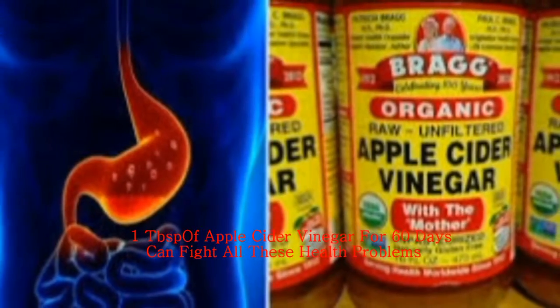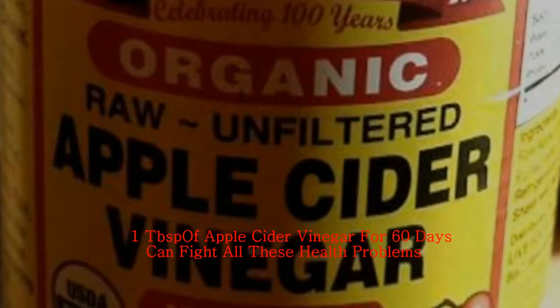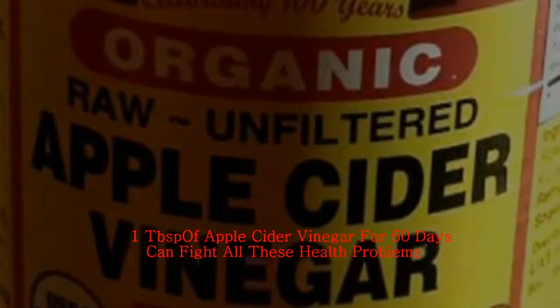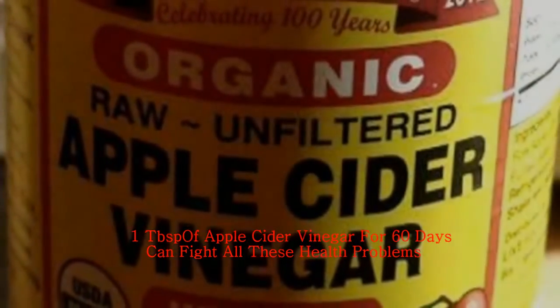Mother of vinegar, a cobweb-like amino acid-based substance found in unprocessed, unfiltered vinegar, indicates your vinegar is of the best quality. Most manufacturers pasteurize and filter their vinegar to prevent the mother from forming, but the murky kind is best, especially if you're planning to consume it.